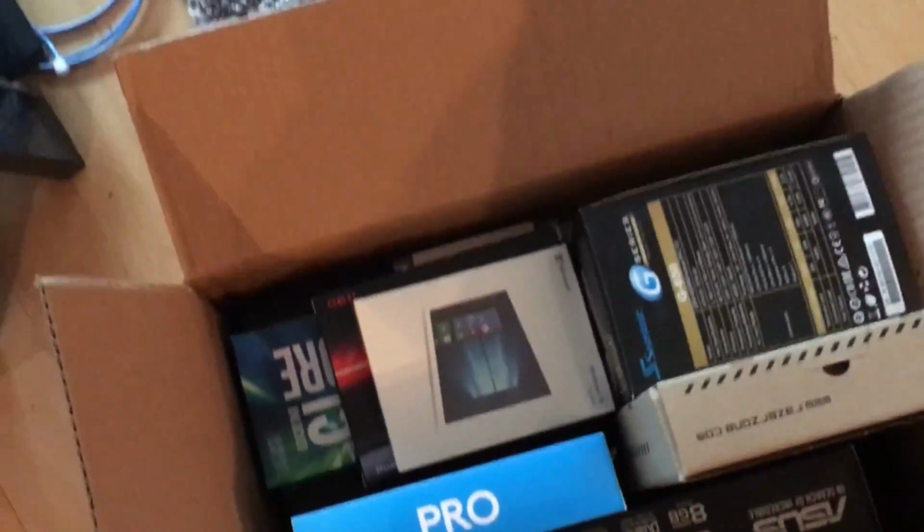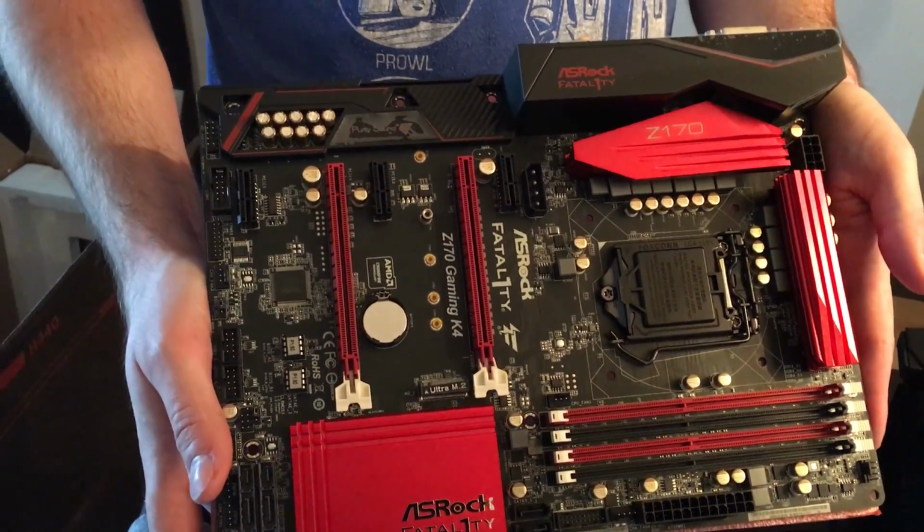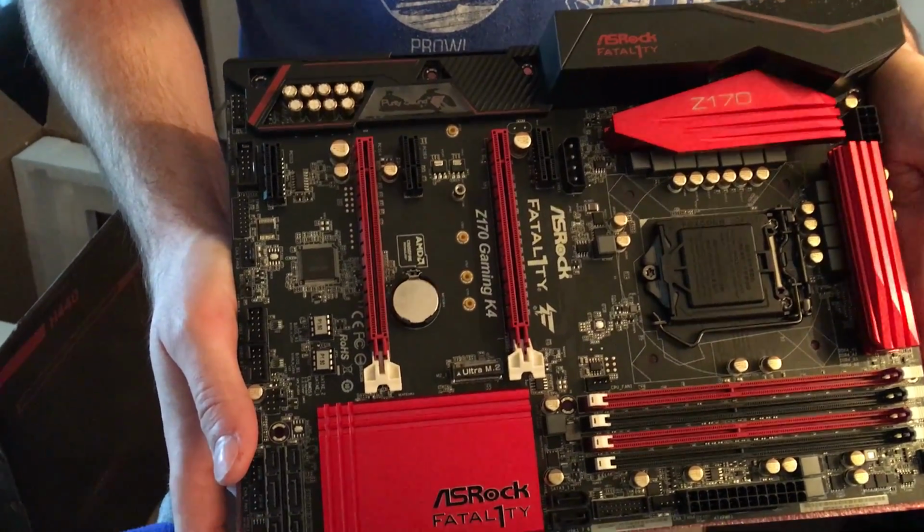Here's the rest of the contents. We'll get to those when Jeremy's done putting in everything. And here's this. What do you call this? Motherboard. Motherboard.